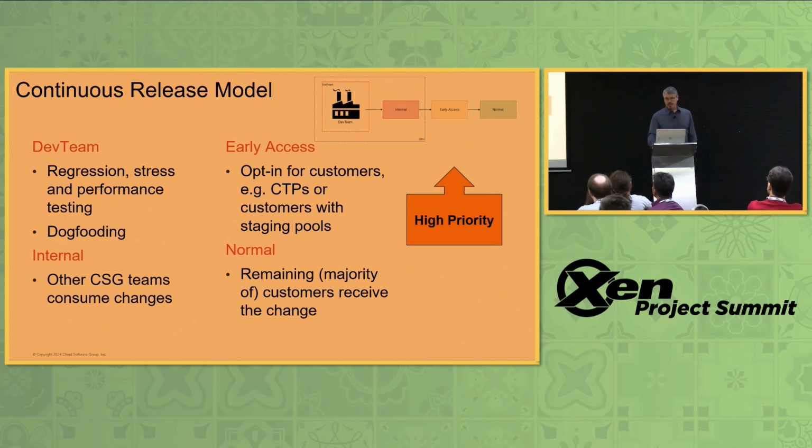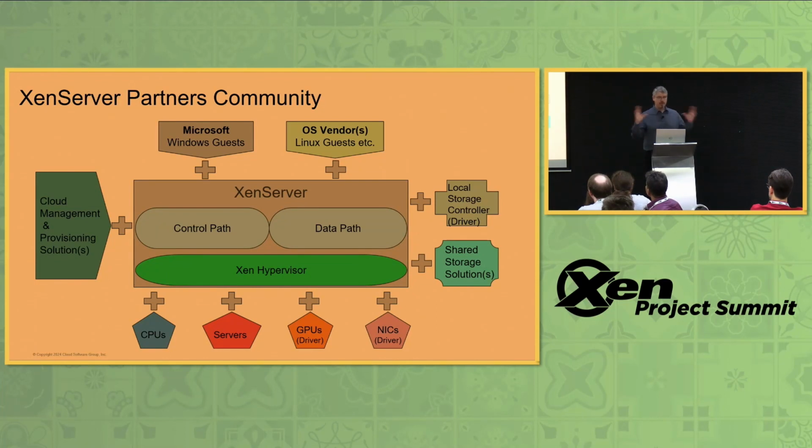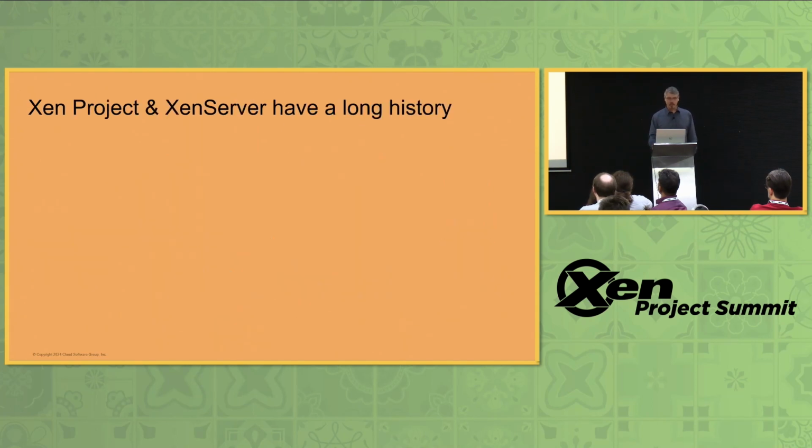All right, so what external factors actually contribute to the success of the hypervisor? Let's have a look. There are a lot of things that actually sit around the hypervisor. It's not just the hypervisor, it's not just the OS, but to make it successful, you need provisioning solutions, you need the guests, the OS vendors need to support that. You've got storage controllers, you have shared storage, you have lots of hardware that you actually have to run with and support. Now, of course, our biggest and most long-standing partner is the Xen Project, right?